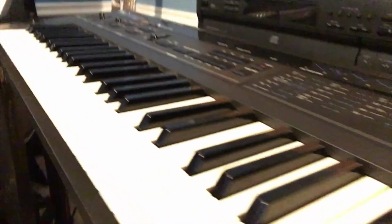What's up, guys? So today I'm going to share with you this gold mine that I stumbled into on Craigslist. This is the Korg DW-8000. It's a 61 key synthesizer that came out in 1985. So let's talk a little bit about why this synthesizer is unique.